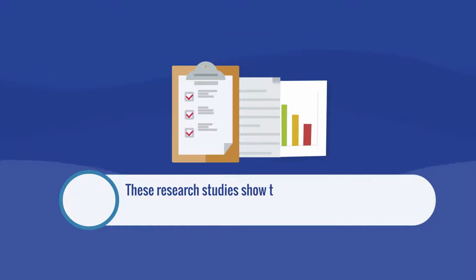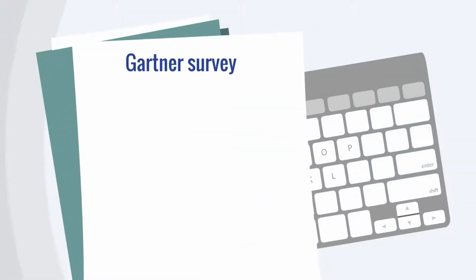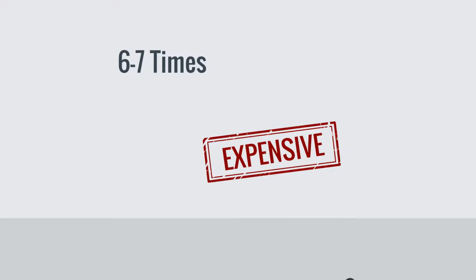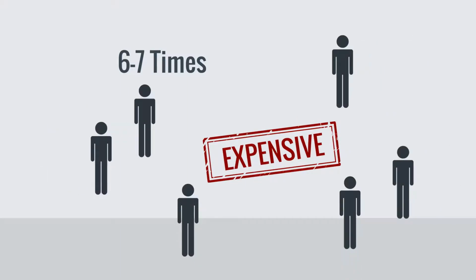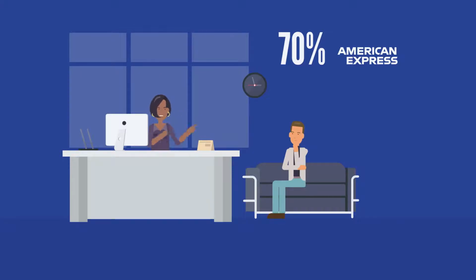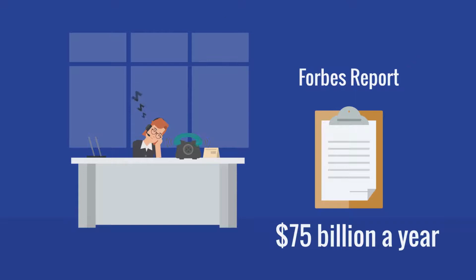These research studies show the powerful negative impact of unsatisfactory customer experiences on business. A Gartner survey predicted that 89% of businesses are expected to compete primarily on customer experience. It's 6 to 7 times more expensive to attract a new customer than to retain one. Nearly 70% of American Express customers believe that the key to great customer service is a polite representative. Forbes reports that poor customer service is costing businesses more than $75 billion a year.